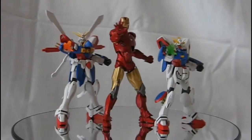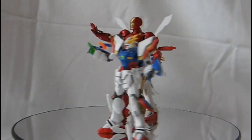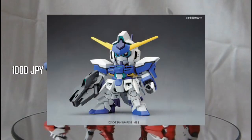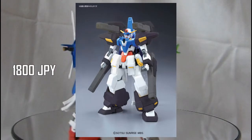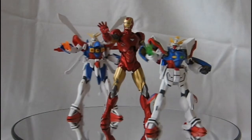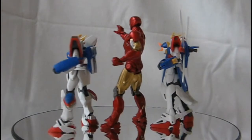Now let's take a look at what Bandai will be releasing over the next couple of weeks. Let's start off with the small stuff and work our way up. First we have the BB Senshi version of the Age FX for 1000 yen. Next up is the high grade H3 Fortress for 1800 Japanese yen. And in the high grade Universal Century line we'll be getting the Violent Custom for 2600 Japanese yen.